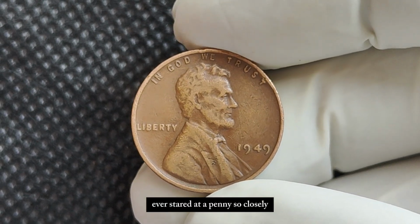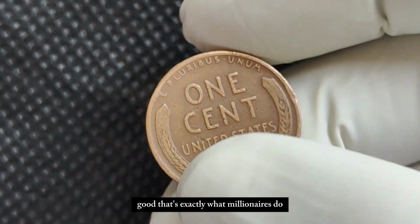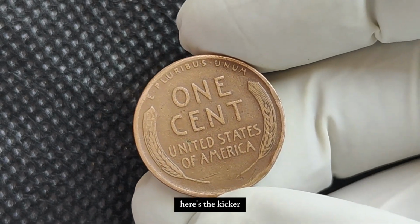Ever stared at a penny so closely your neighbor thought you lost your mind? Good. That's exactly what millionaires do. Here's the kicker.